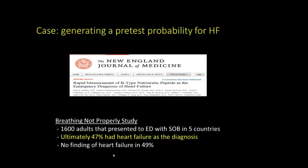So this study looked at 1,600 patients, 5 countries all over the world. At the end of the day, pretty much 50% had heart failure, approximately. So if somebody just walks in short of breath to your ER, if you just say heart failure, you're 50% there. But don't forget, 50% is not satisfactory. It's not close enough to treatment, and it's not reassuring enough. Not many people will follow you to the OR at 50%. Okay.